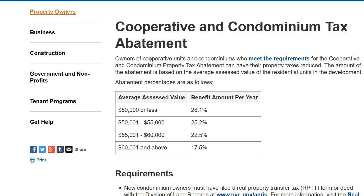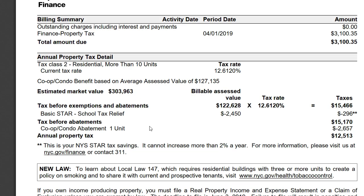If you just take a look, most properties, if you're going to be assessed above 60,000, the abatement is 17.5%. So this is a pretty useful abatement, again, for people who use the property as their primary residence. Now, again, the buyer may be an investor or someone who's not going to be using it as their primary residence, so this abatement may not apply. But again, New York City, not many rules around how you list the monthly expenses and any data really, so they're using this figure. It's just something to keep in mind.